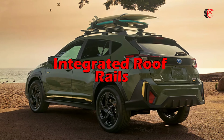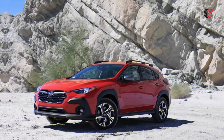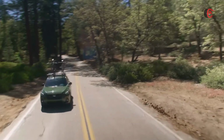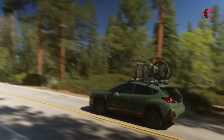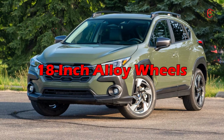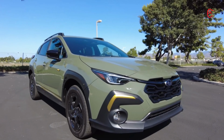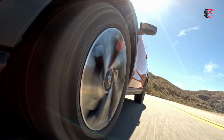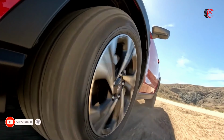Integrated roof rails. Available raised roof rails and an extensive line of dual racking accessories provide cargo carrying flexibility, so you can bring along everything from kayaks to mountain bikes when you take on your next big adventure. 18-inch alloy wheels. Available 18-inch alloy wheels feature a new eye-catching angular design in contrasting dark gray finish for Forester Sport or dark gray with machine finish for Forester Limited.